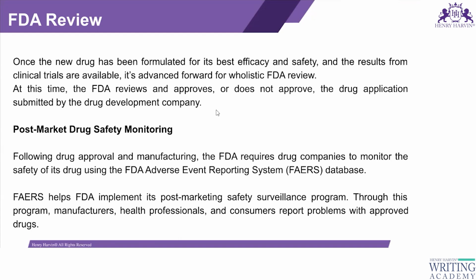FAERS helps the FDA implement its post-marketing safety surveillance program. Through this program, manufacturers, health professionals, and consumers report problems with approved drugs. So if any adverse effect occurs to patients who are taking the drug, they can fill up that form, give the necessary details, and report that adverse drug reaction to the regulatory authority.